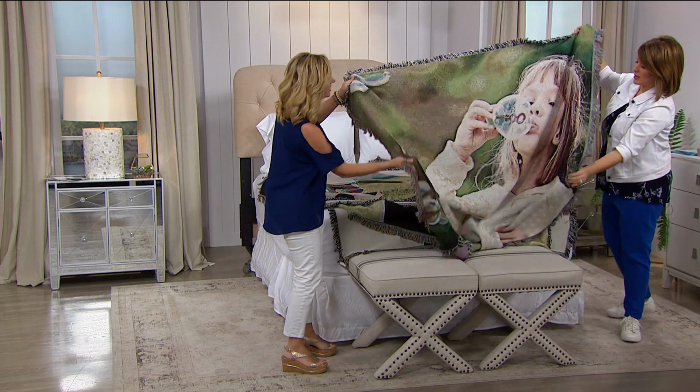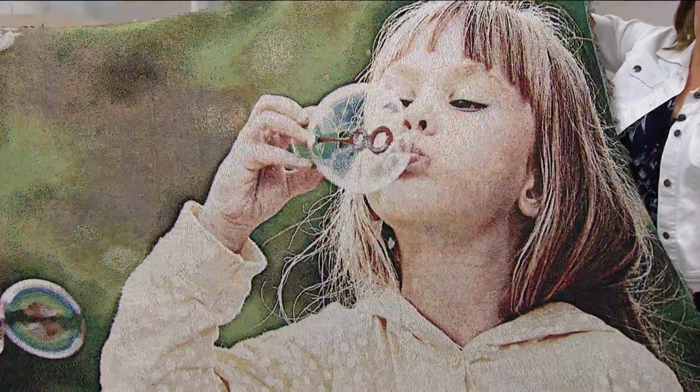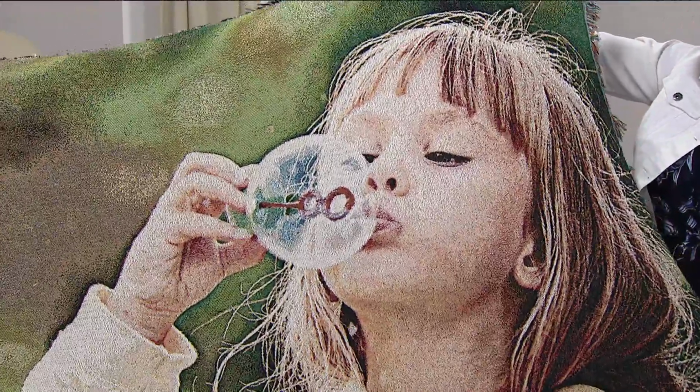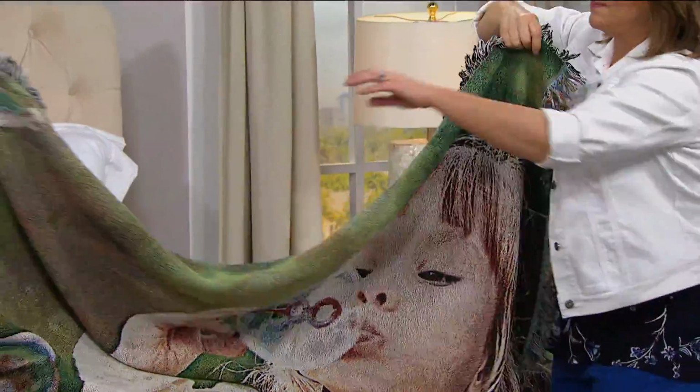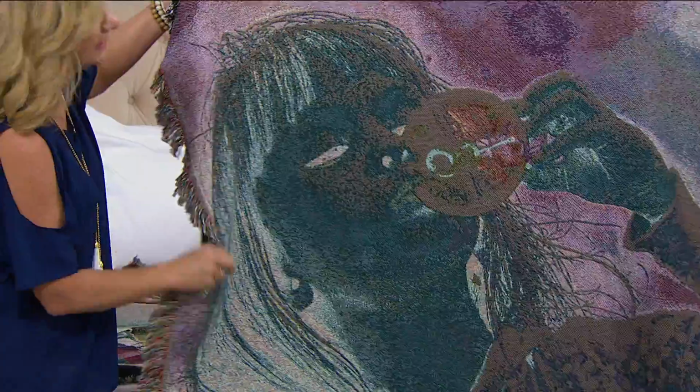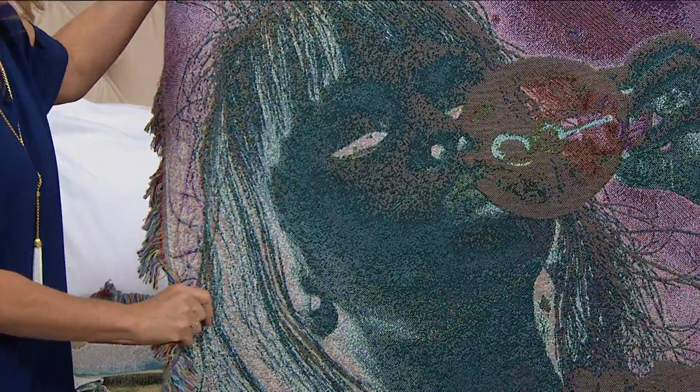Exactly, because this is not just screen printed, which a lot of them, when you're looking at some of the other blankets out there, they actually just screen print the shot onto it. Show the reverse again. You can see that this is actually woven throughout the blanket, all cotton. It's beautifully soft. It's very detailed down to every little last pixel of your photograph.